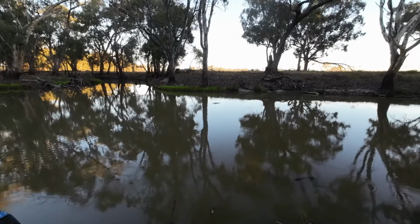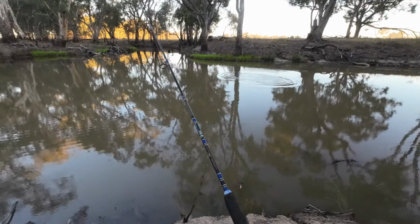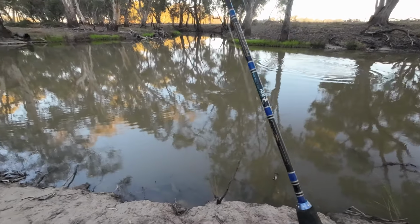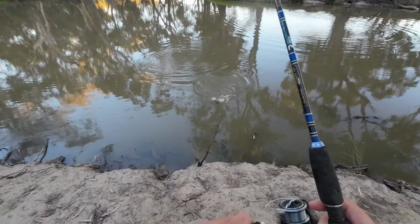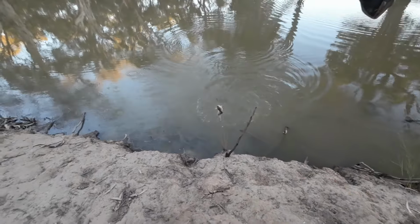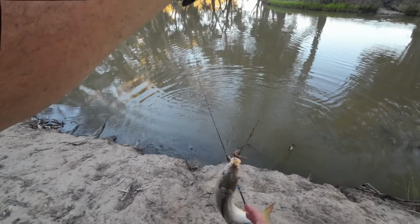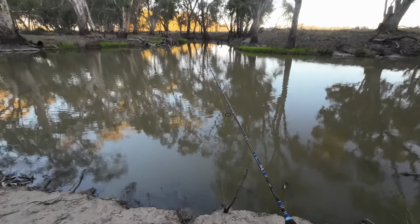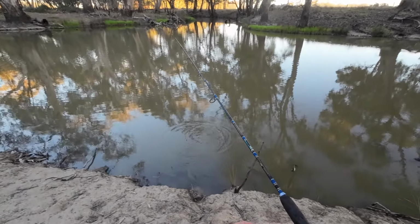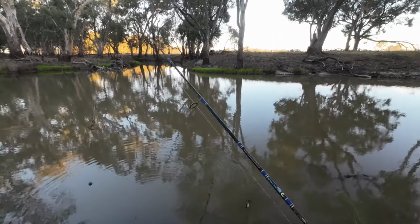Got him. Metre. Holly says a metre. I reckon closer to 25 centimetres. It's probably 33, 32, maybe 30. Well, some days corn outfishes worms, but today it's been worms outfishing corn by a long way. Holly only caught 1 carp on corn earlier and that was it.